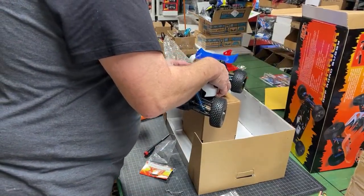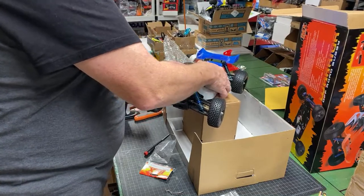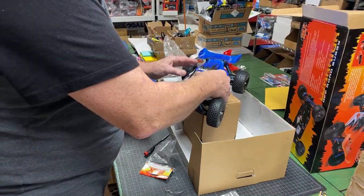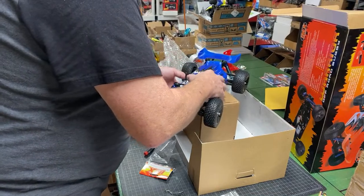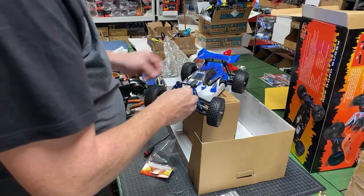I just buy another battery on my line. I have good prices on batteries. You can get them anywhere, not just from me. I mean, you can buy in bulk. You can buy six at a time, seven at a time, half a dozen at a time.